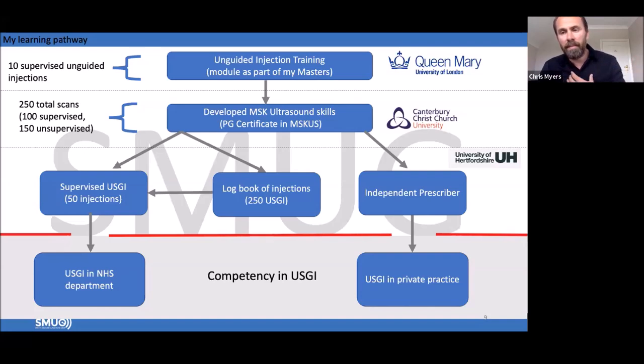in my opinion. As somebody that now totally works in private practice, if you are a physio who works in private practice, you have to do your independent prescribing, because you then need to be able to get the medication, for example, if you're going to do a steroid injection. I now work in private practice, so I am an independent prescriber, which means that I can prescribe for each individual patient that I inject. If you're not in private practice and you're going down the NHS route, so on the left-hand side here, once I'd done my injection training, once I'd done my ultrasound training, I then did 50 supervised injections. And what we did with that is we bought in the time of an external clinician, and they supervised us doing ultrasound guided injections on our NHS patients.